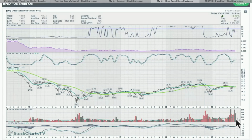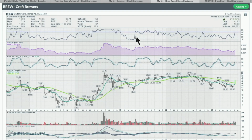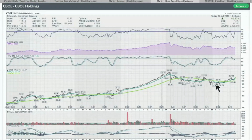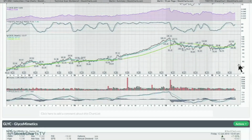PPO right around zero. Volume's been starting to hit it in the last couple of weeks. That's nice. Scooter ranking was weak, and you can see this is pretty jagged, and it starts to run. It can be very good. Craft Brewers, not sure this one's going to have enough momentum for me. You can see the scooter ranking typically stays below 75, so that's not one I'm really interested in. CBOE, I love this one. Nice big base built here over a 2-year period, just starting to break out. I've covered the NASDAQ breaking out, ICE breaking out, TMX breaking out. So lots of different exchanges are breaking out.